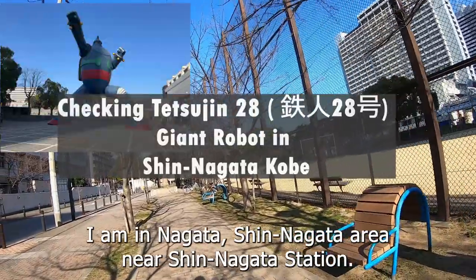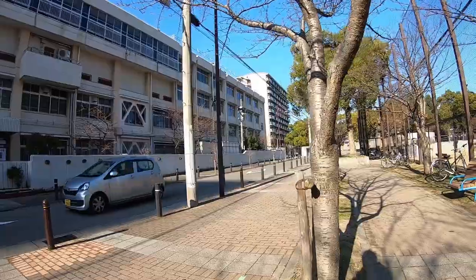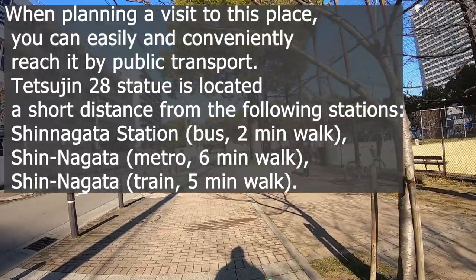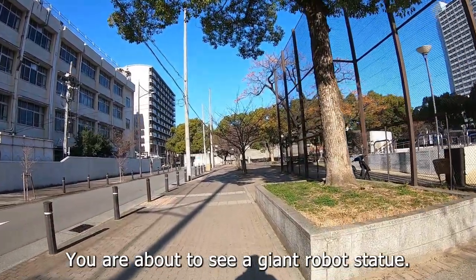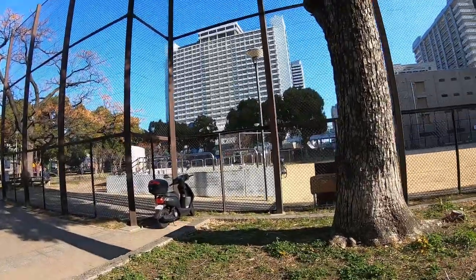I'm in Niigata, Shinagata area, near Shinagata Station. And I am going to get some coffee. You are about to see a giant robot statue. What the hell?